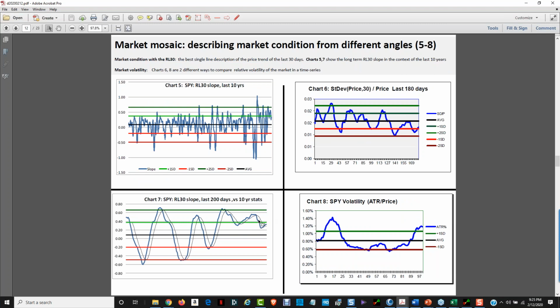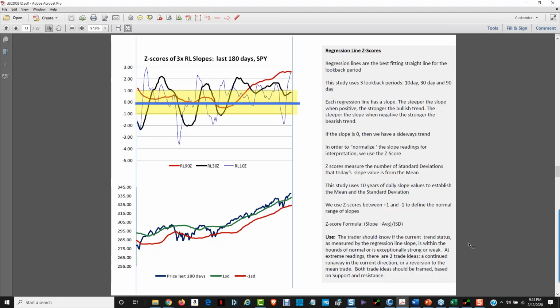The next real test is if this were to get to here on the slope stat. So there's another 3 to 5 days of movement. So this week I'm expecting some goodness, at least Thursday and the first half of Friday, and we'll see what happens going into the weekend.